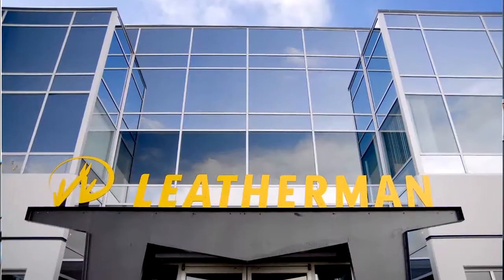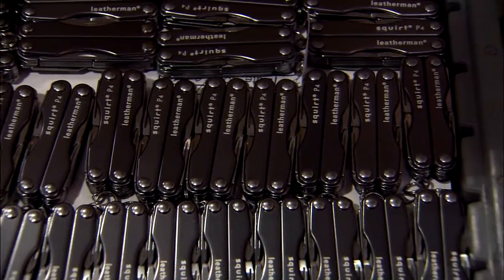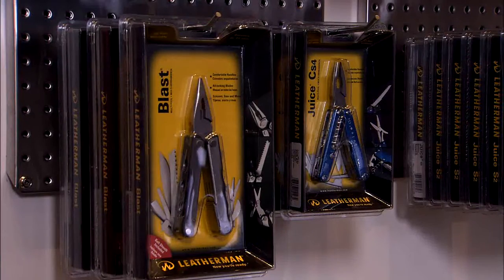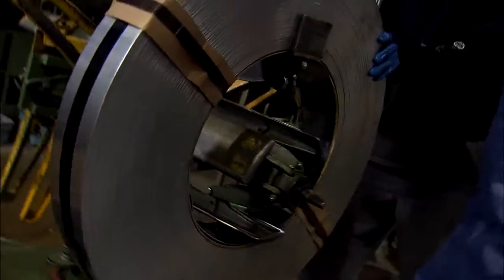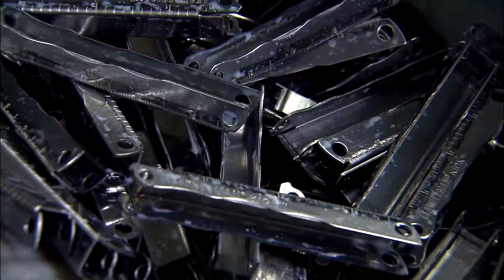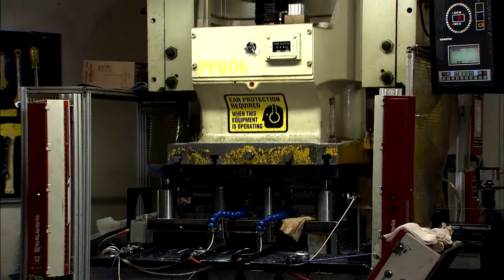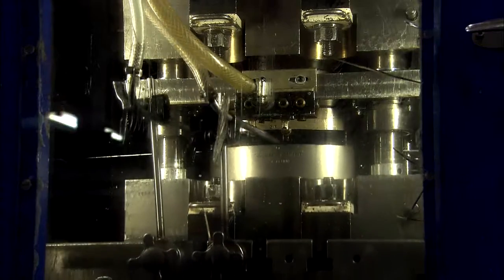The 90,000 square foot Leatherman factory in Portland, Oregon produces over 1 million tools each year and ships product to retail outlets in more than 80 countries. The 200-step manufacturing process begins with raw steel. 800-pound rolls feed the press, which punches out individual parts such as these tool handles.